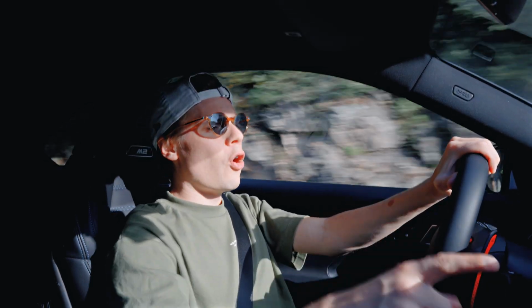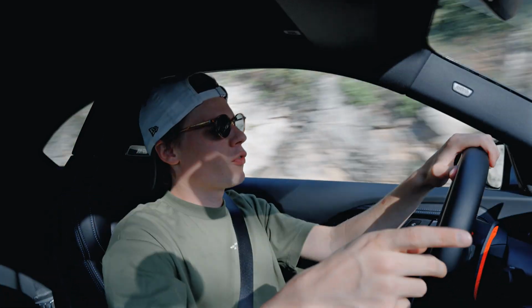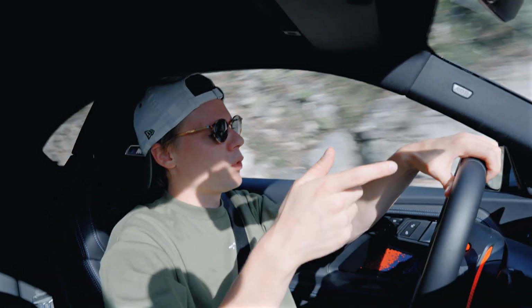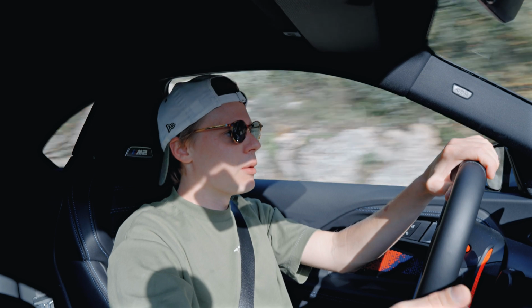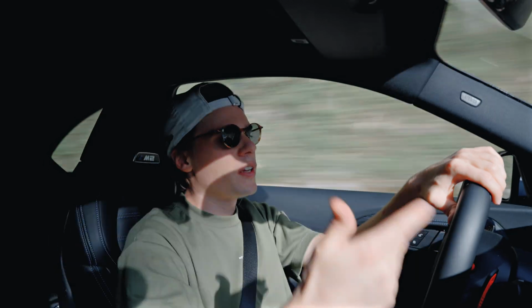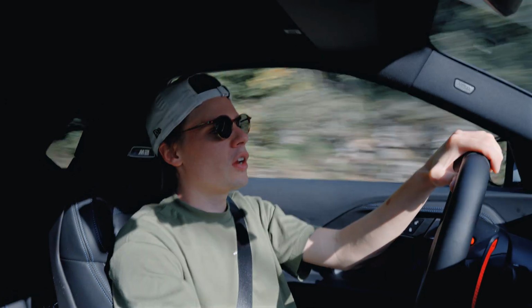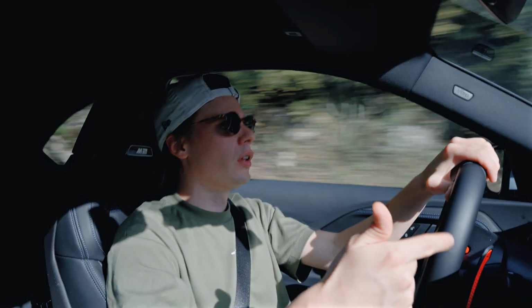Stuff I don't like is the whole BMW security stuff. Basically it beeps whenever you drive past the speed limit, and you can't turn it off, but the annoying thing is that you have to turn it off every single time you get in the car. I think that's just completely ridiculous. I tried, I couldn't find the option. If you guys have a solution for that, let me know in the comments.